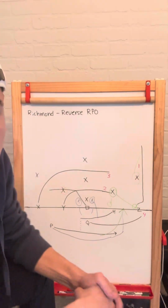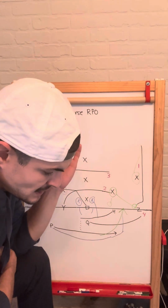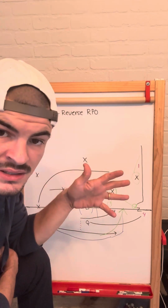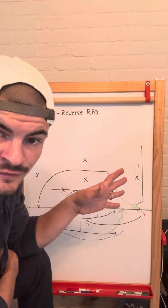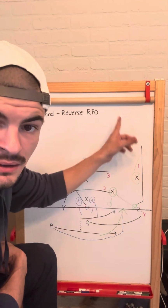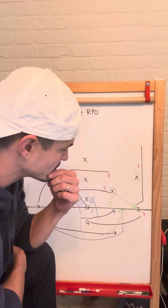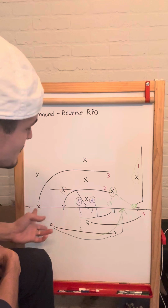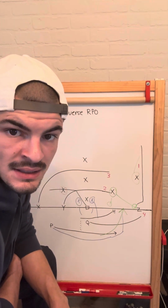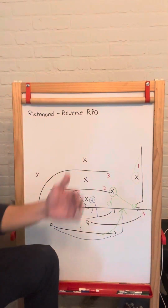All right. Richmond, reverse RPO. Again, 3 RPOs. Indy, ISO jet RPO. Richmond is reverse RPO. And then Washington is a weak rocket RPO. And a lot of them are going to have a similar theme, like this take a peek, go route is a part of 2 of them. The crossing routes, the fan concept will be a similar theme in all of them because again, they're run plays. We just need something behind it, right? So, reverse RPO.